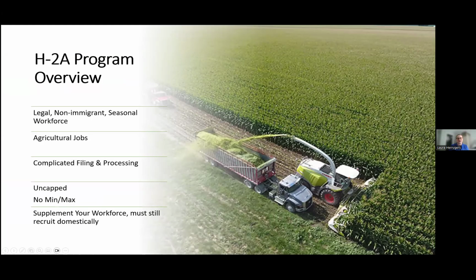Thank you, Emily. So for those that aren't aware, H-2A is a work visa program. It's a legal way to bring seasonal workforce onto your farm, and they work on the H-2A work visa. H-2A is specifically set for agriculture. In order to qualify, the job tasks have to be primary agriculture job tasks, and they also have to be seasonal job tasks. That includes pruning, hand harvesting, planting, all of those types of job tasks that are tied to the season.